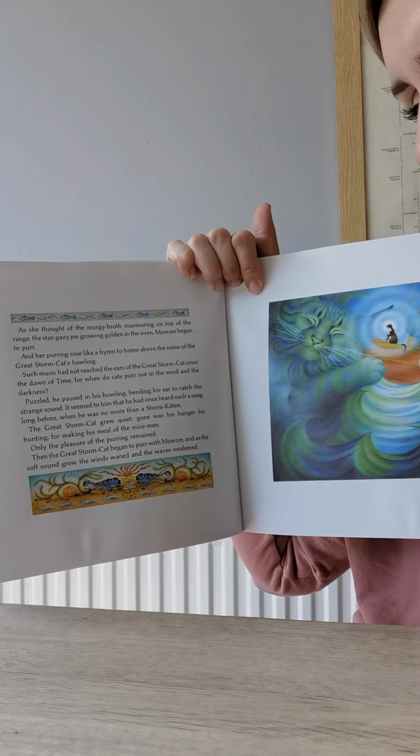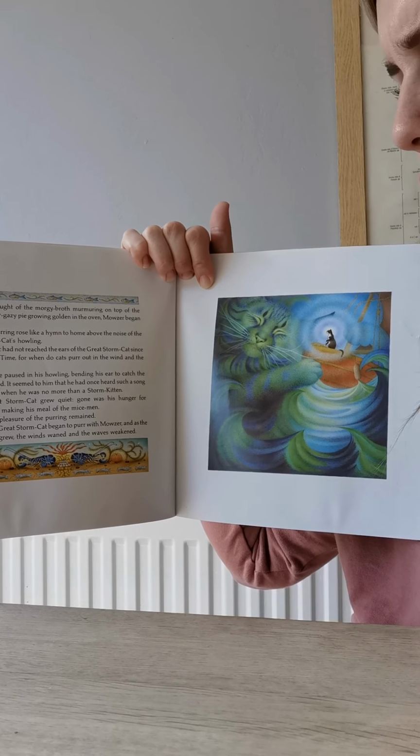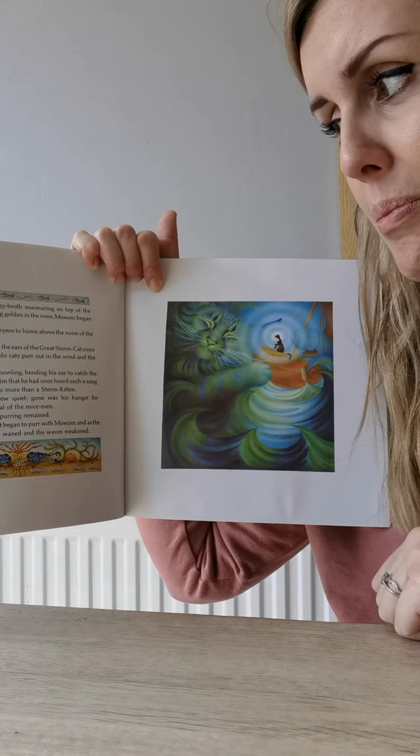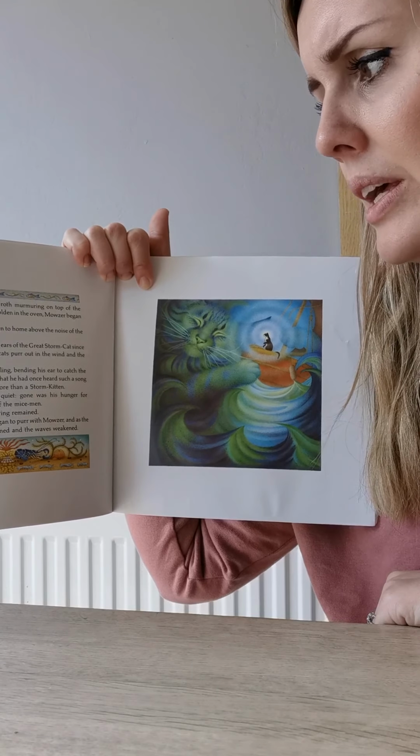As she thought of the morgy broth, murmuring on top of the range, the stargazy pie growing golden in the oven, Mouser began to purr, and her purring rose like a hymn to home above the noise of the great storm cat's howling.